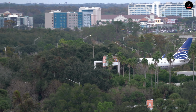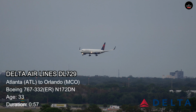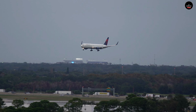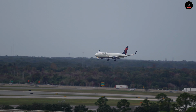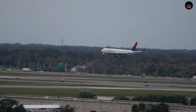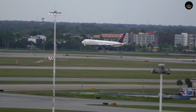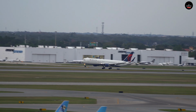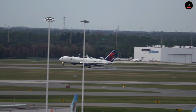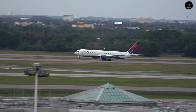Got a heavy jet inbound. All right, Delta Airlines Flight 729. It's a 767-300 inbound from Atlanta. I didn't make it with enough time to get over to the other side of the garage, but at least we'll get it from over here. Staying over here because of the emergency, the Spirit that's coming in. I think that'll be landing on this side.